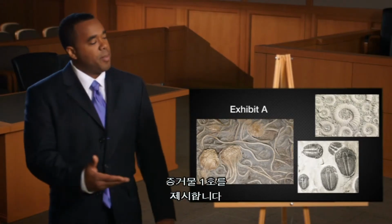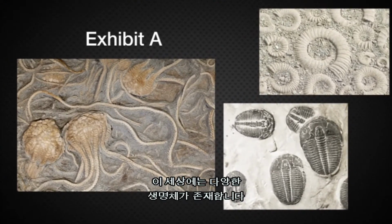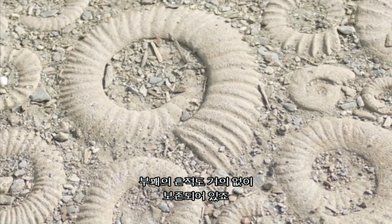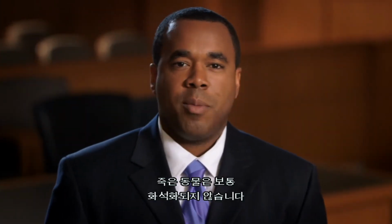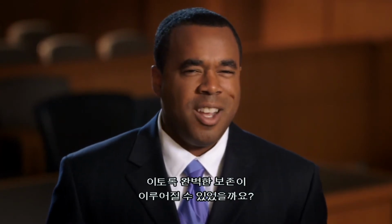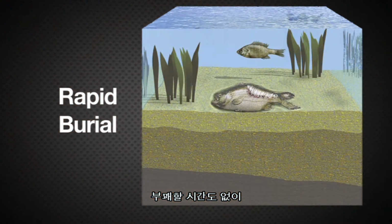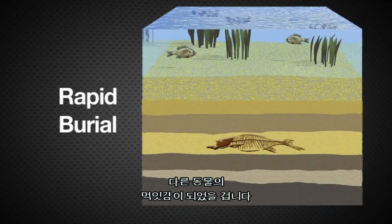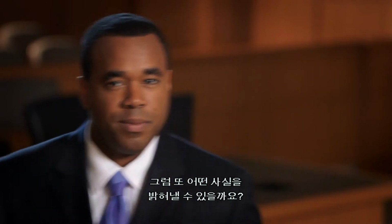Let me present Exhibit A, diversity. The evidence indicates a tremendous diversity of life. Thousands upon thousands of examples of fossils, all preserved with few, if any, signs of decay. How could this happen? Dead animals don't usually turn into fossils. So what forces could have created such near perfect preservation? Well, a very rapid burial of these creatures. So rapid that they don't even have time to decay or end up as a scavenger's dinner. When we look at the evidence, what else do we discover?